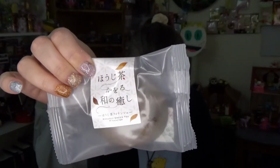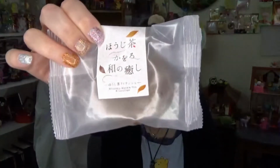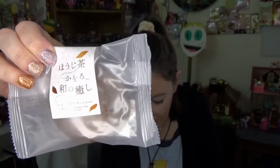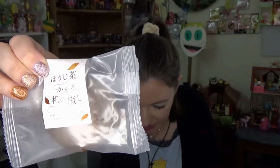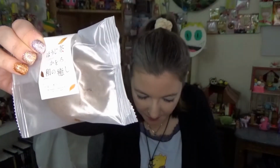Hojicha Roasted Green Tea Financier. So weird. This cake is packed with the rich flavor of twice roasted hojicha green tea. With notes of chocolate, caramel, and fruity black tea, hojicha adds a deep, complex flavor to a stunning and soft cake. Common allergens are milk, eggs, tree nuts, wheat, and soy. Aww. So, I don't like this kind of cake, but I do like hojicha. But it's listed as tree nuts, so it's gotta go in the box anyway.